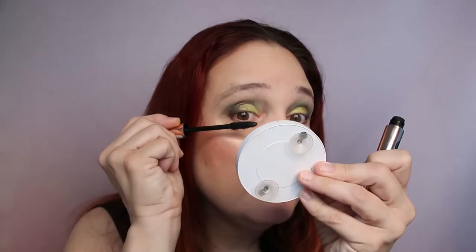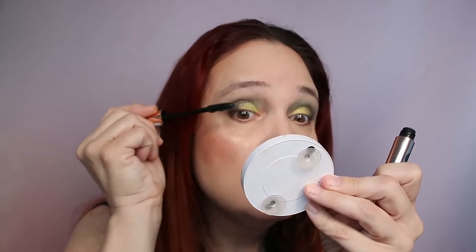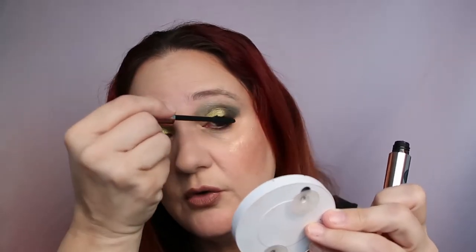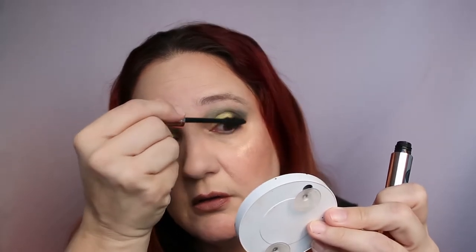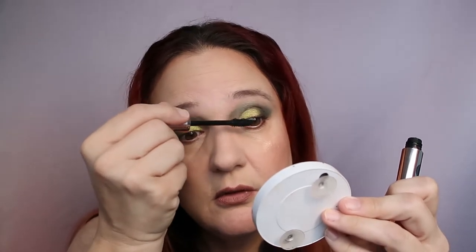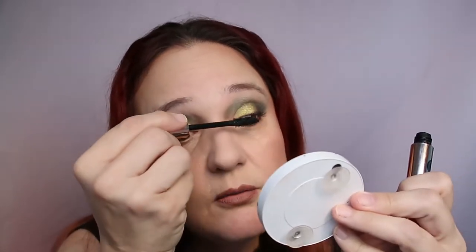Let's try this one. I'm just taking my small mirror and applying the mascara, just to give my lashes some definition, some color. Nothing over the top. I'm not going to do layers. This mascara is so dry. I used it once.